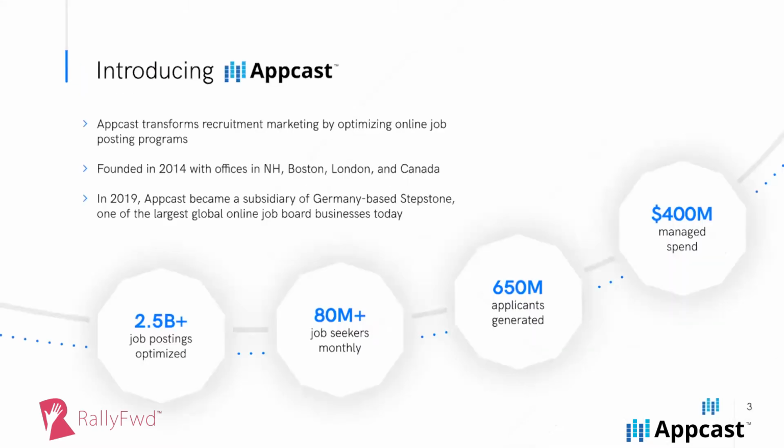So what Appcast does, maybe I'll just give a little bit of background about Appcast. Appcast helps companies get high quality applicants into their recruiting pipelines by improving their online job posting programs, also known as optimizing job distribution. Because we've been doing this for so long, since 2014, we've powered 2.5 billion job postings. And each time we generate applications, we capture and then learn from the data. So what really sets Appcast apart is that data powers everything we do.